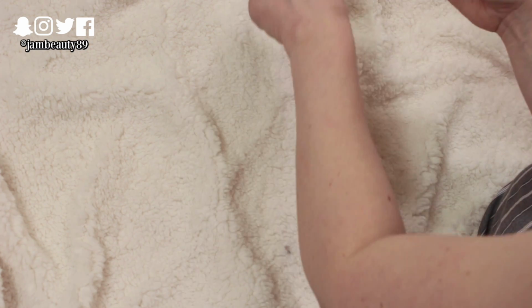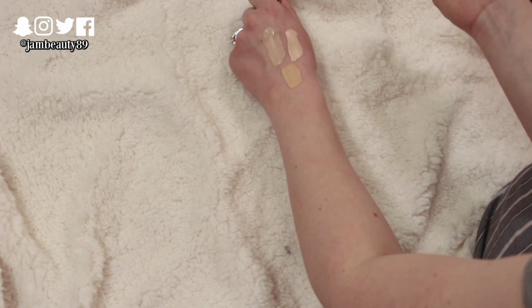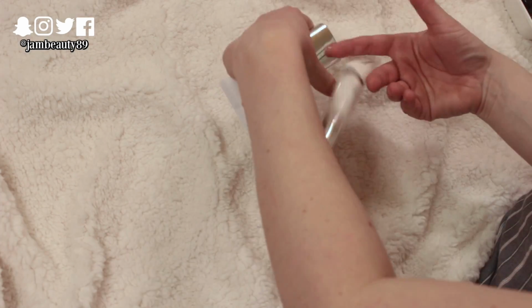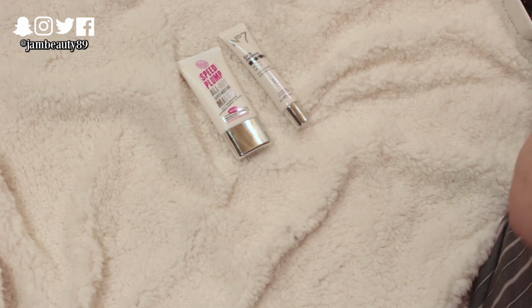And then this YSL All Hours. Okay, I think that's too yellow, don't you? So I'm going to pass that one on. Now into some skincare. Let me set this stuff out.